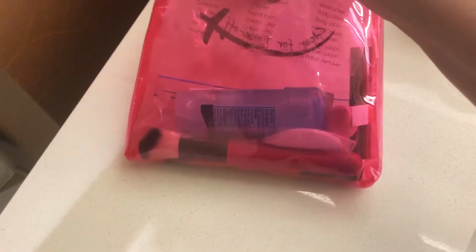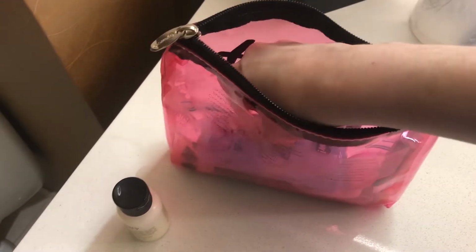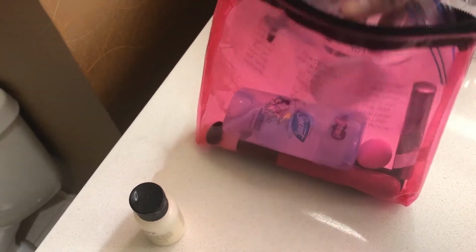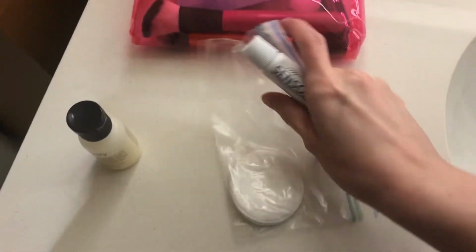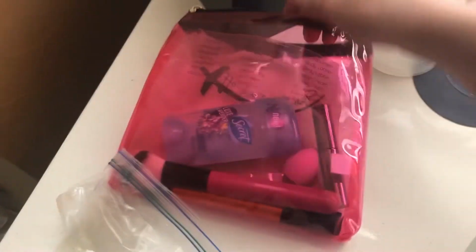This container is from, let me see. Yeah, this is one that I got, I think from Marshall's. All right, so what I have in here is the Philosophy Purity Made Simple Cleanser. It feels like it's everywhere, if that's what I'm feeling. We've got a couple of cotton rounds. What is this? Oh, toothpaste.